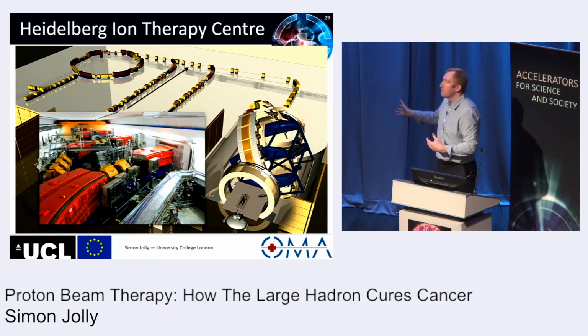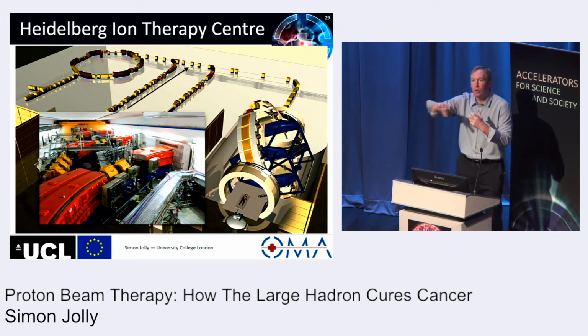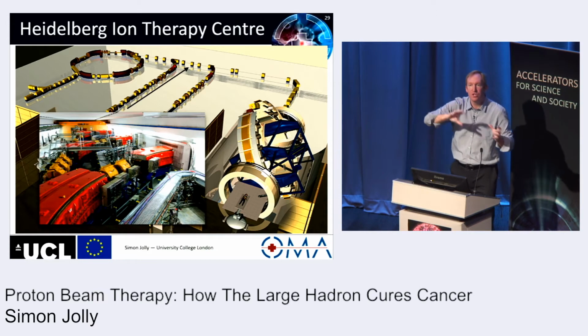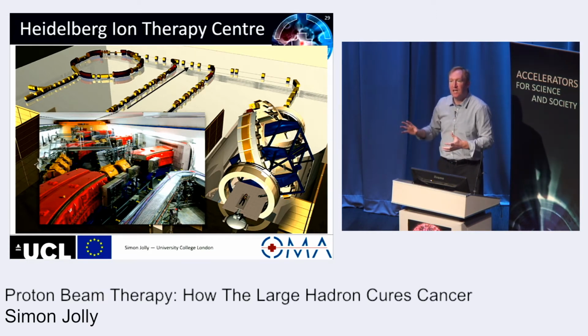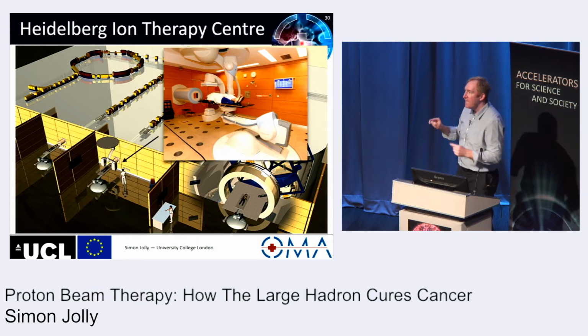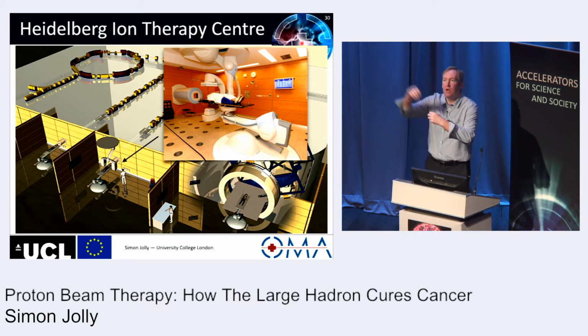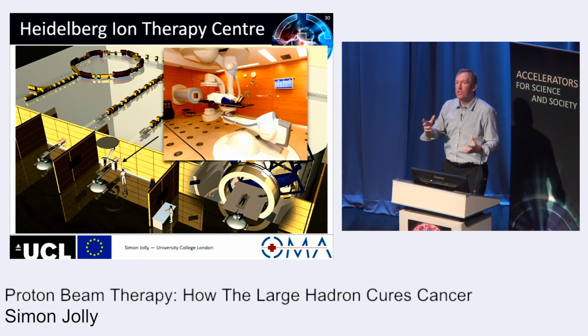You need to deliver it. And you have beam lines with dipole bending magnets and quadrupole focusing magnets that are exactly like the structures that we have in the research machines. The technology is exactly the same, except instead of colliding those beams into one another and seeing what comes out, trying to produce new particles, discover the Higgs boson, now we actually want to use it for treatment.